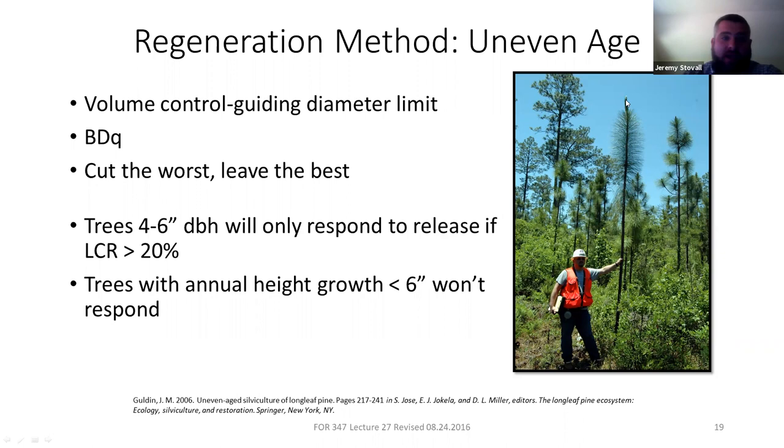But if you've got them where they just end up with this tuft of needles at the top, less than a live crown ratio of 20%, don't even bother releasing them because they're done. That seedling is on the slow path to death. It's never going to be a dominant or codominant tree. If you look at them and they're growing less than 6 inches in height a year, that's another sign you waited too long. That tree's doomed. Don't count on it as a source of advanced regeneration for the next rotation.